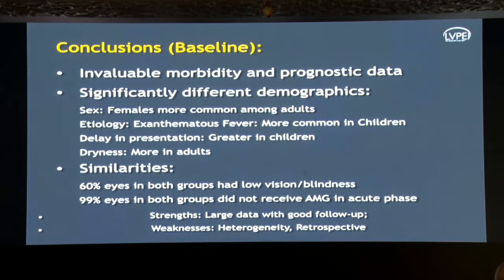So to conclude, what can we take from this data? I think it gives us invaluable morbidity and prognostic data. It makes things easy for us to explain to patients when we treat them that I'm doing your MMG, but what difference is it likely to make? So you can show them this curve that, if you don't do this, this is likely what is going to happen to you in the next 10 years. And this is how this modality is going to change things for you.